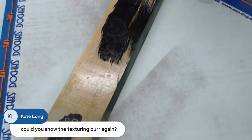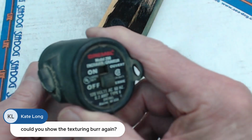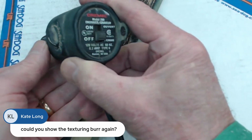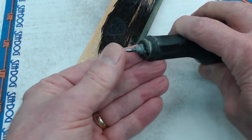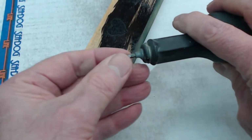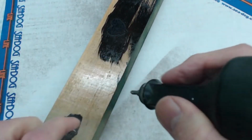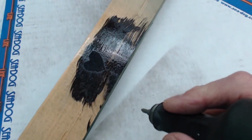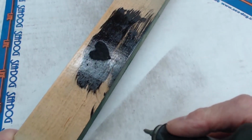Show the tip of it. The texturing tool that you used. Yeah, the tip of it is just a vibrating engraver, right? And I've sharpened the point, so it's got a sharp point on it. It's not going to hurt you, but it's a relatively sharp point. And so you're just vibrating, just roughing up the texture of the surface is all you're doing. And then the light reflects differently on it.